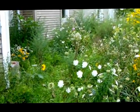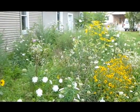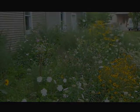I love this meadow because, first of all, the flowers are beautiful, but in the winter it provides a great habitat for birds who eat the seeds.